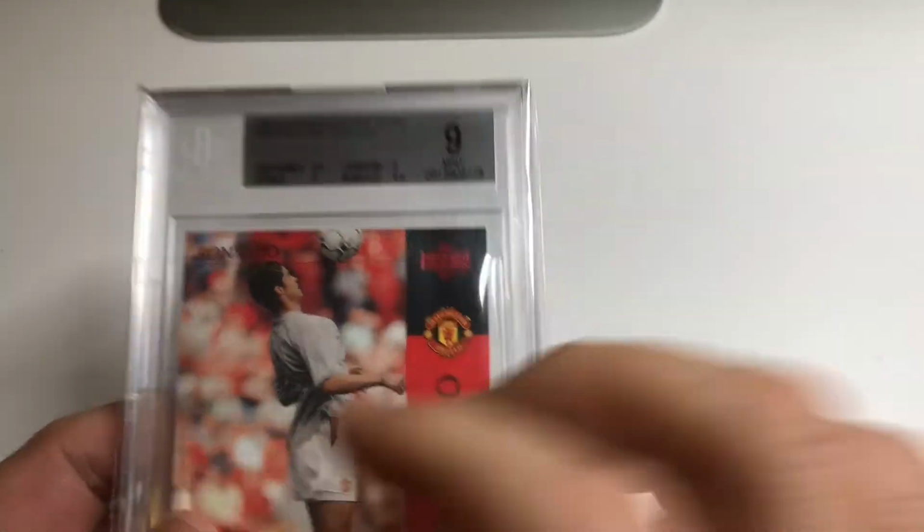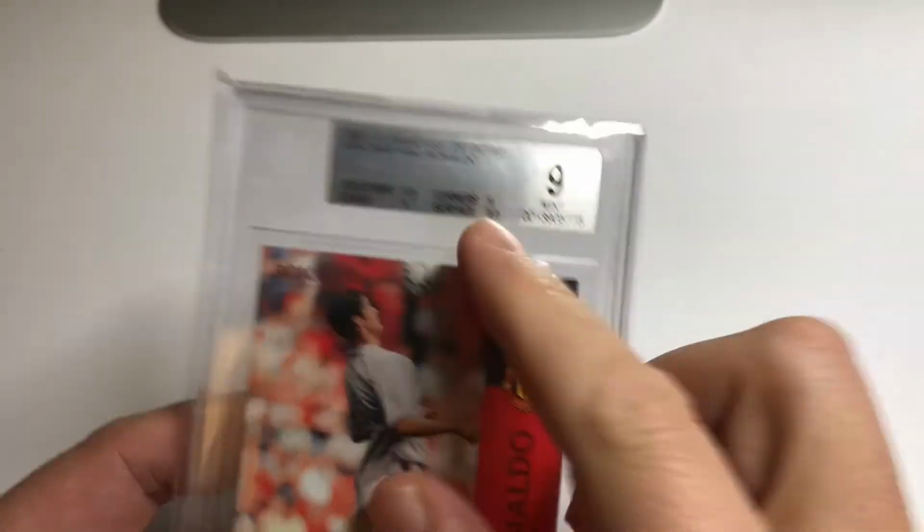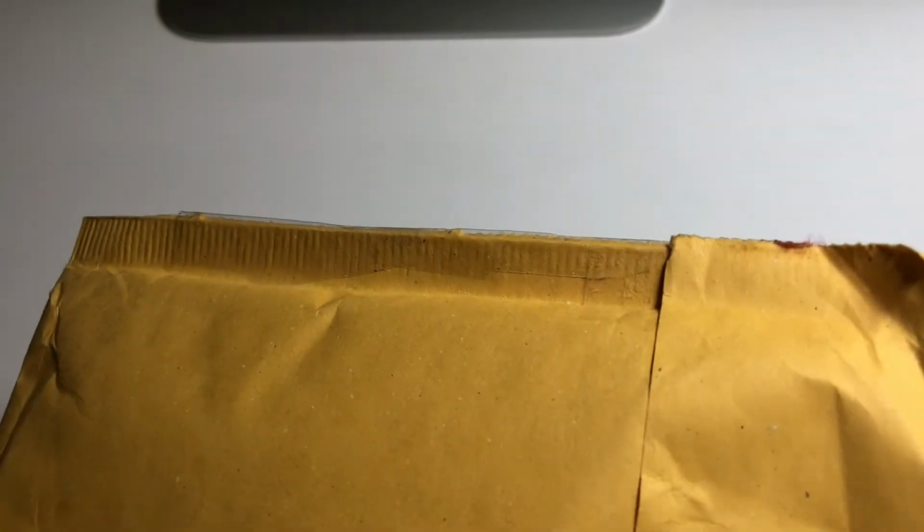So anyways, something to consider when I'm looking at these grades. I love to see these with really maximum subgrades. That way, if you ever did want to swap it over, there's a good chance that you could come back a nice grade there. All right. Let's see what's inside here.